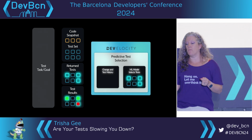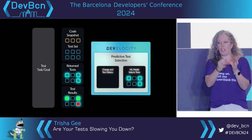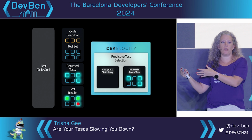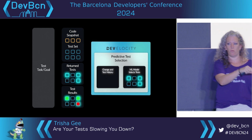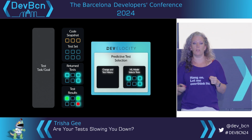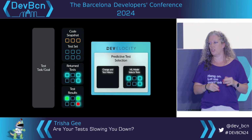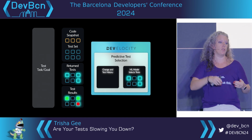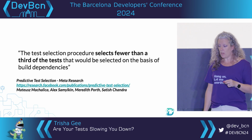So then they used a machine learning algorithm to figure out that when these lines of code change, it's generally these tests which will give us the most useful input. Effectively, these tests are most likely to fail if something goes wrong with these lines of code. So you can train the ML model on your CI environment to say that every time these kinds of lines of code change, it's usually this handful of tests which provide us the useful input. So that's what we implemented inside Develocity.